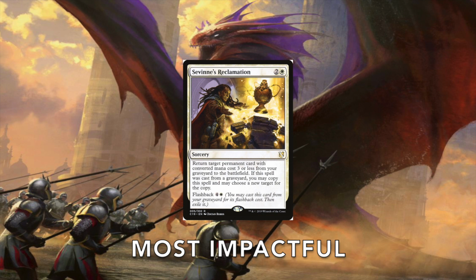Yeah, 100%. And it does a lot for the whole card advantage issue in white, because oftentimes your game will center on some of those most impactful cards, and having a way to get them back not once but twice is just amazing.